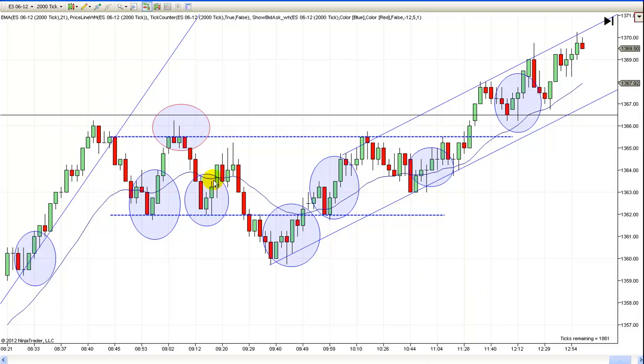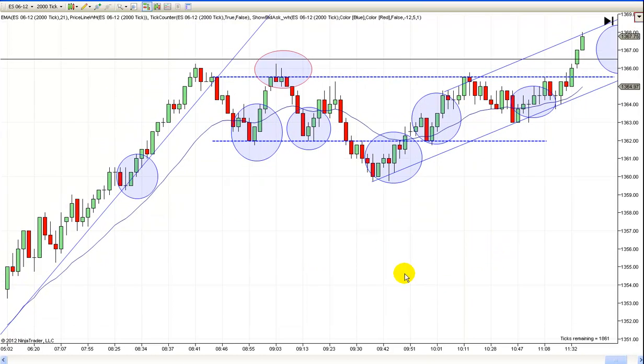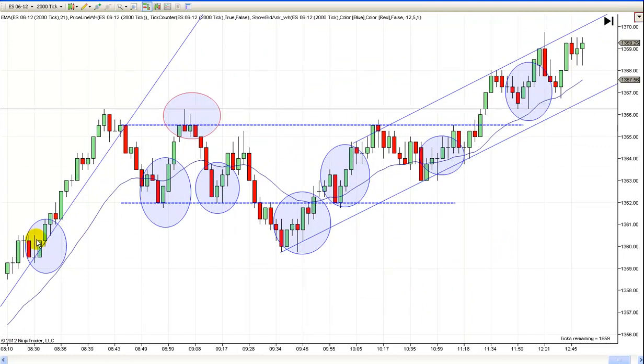And your entry, somebody asked me about the entries. It's not clear why I enter. I always enter one tick above, on a stop, the bar that I circle. And of course there's several bars in here, but it's usually the trend bar in the direction. And here, as you see, is your trend bar in the short direction. So you're going to go short one tick below that.